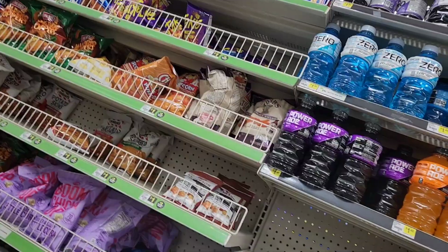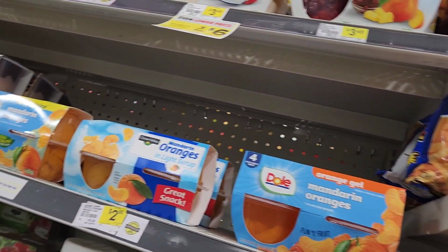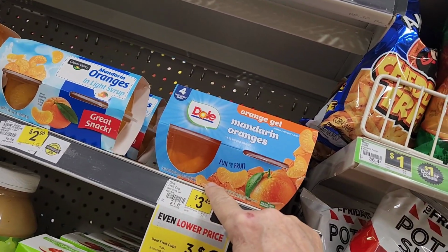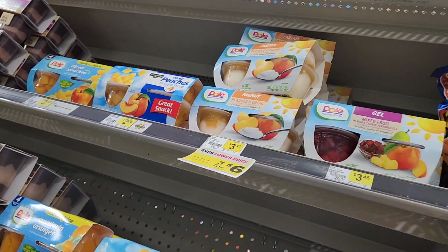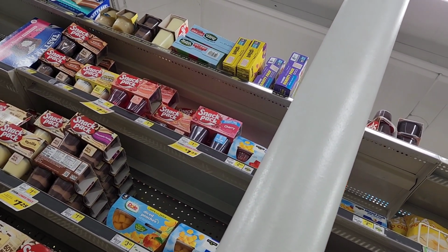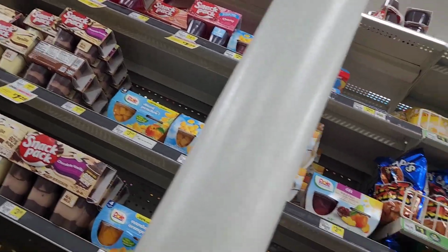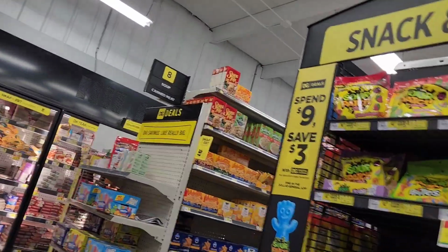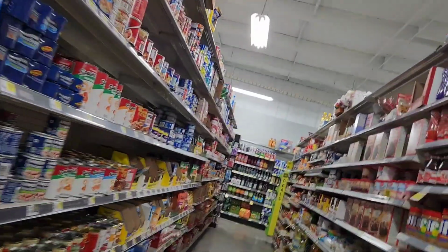Now, what would be really good, because it is so hot, is these Dole Mandarin oranges, 3 for $6. You have the Mandarin oranges in gel, regular Mandarin oranges. You got peaches and cream, the mixed fruit, diced peaches. Wow. And you even have the strawberry gel. That's a really good variety. So you can pick up 3 of those. Pop them in your fridge for a cool snack later. And it looks like we also have the snack packs of the Jell-O for $1.25. That's also a good deal, as well as the pudding snacks. So not bad, guys. We got lots of cool deals that'll help you stay cool. And of course, we're always looking for the food deals.